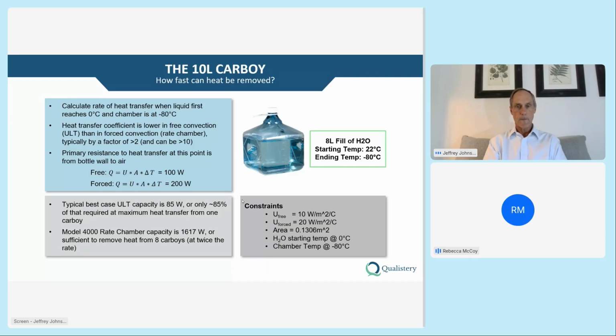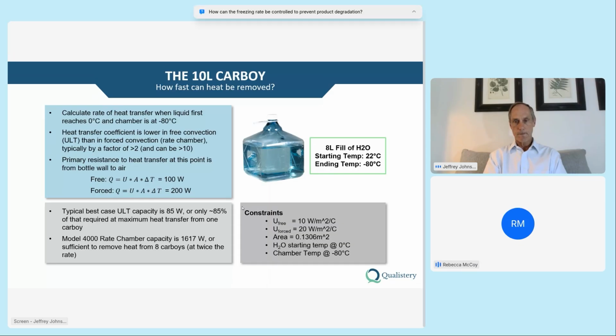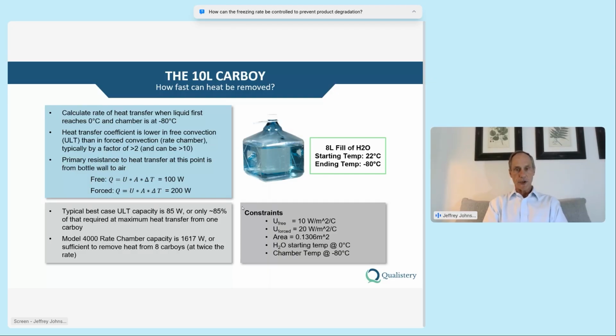Perfect. We do have a second question. How can the freezing rate be controlled to prevent product degradation? So to do it as quickly as possible, you want to maximize your area and maximize your heat transfer coefficient.